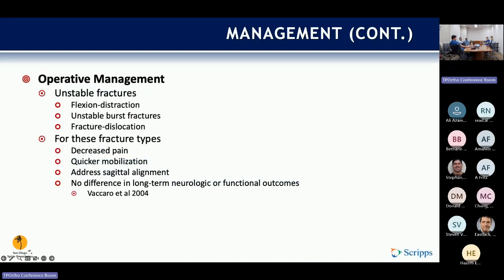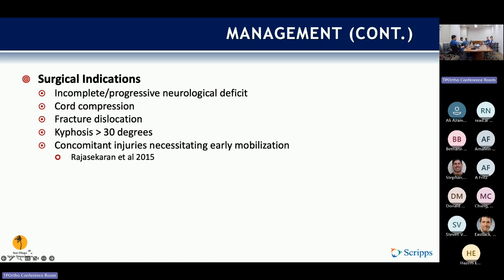So getting into the operative management, we'll talk about the unstable, your Chance fractures, unstable bursts, fracture dislocations, and then specifics about these types of injuries. So usually the surgical indications for treating thoracolumbar fractures is either incomplete or worsening of their neurologic deficit if you notice that there's some cord compression or fracture dislocation, any kyphosis greater than 30 degrees, and then any concomitant injuries, basically needing early mobilization.